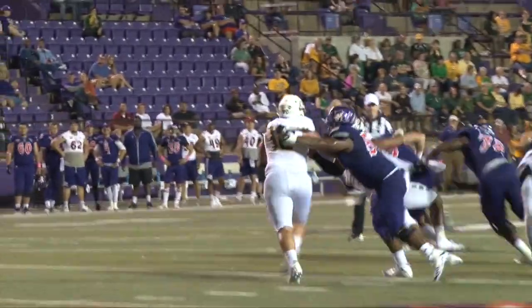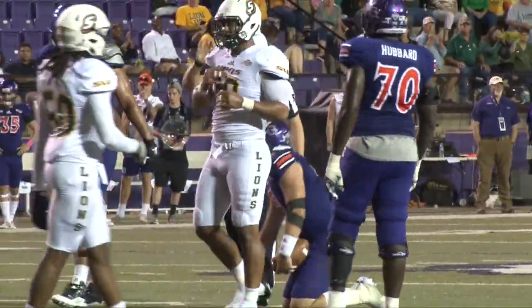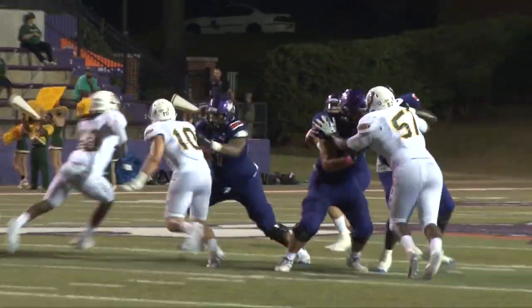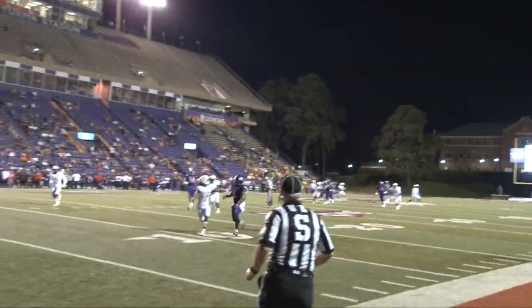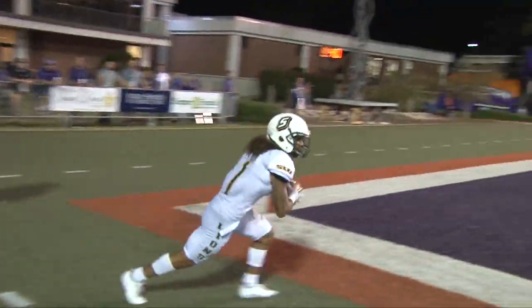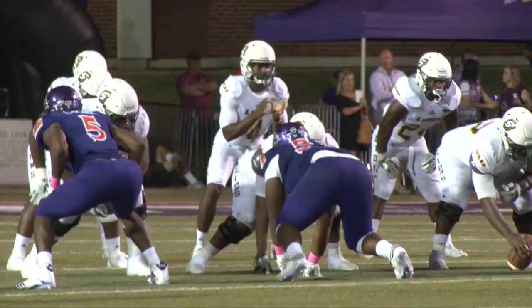Southeastern comes with pressure. They got him. See who that is in the backfield. That looks like that's Sione. Alvin wants to go deep. Got a man down there. It is incomplete or intercepted. I think it's picked off. Yeah, Southeastern's got it. Max Lyons with the interception.